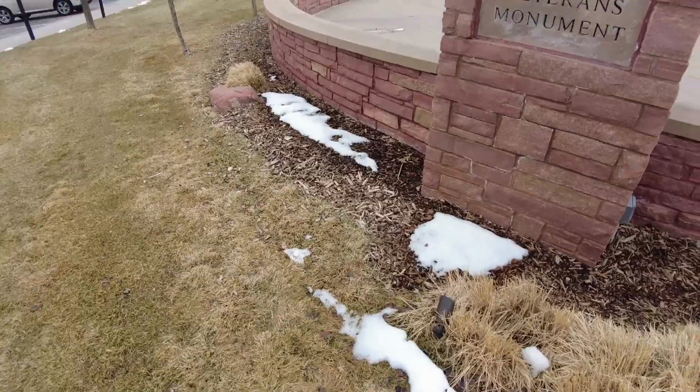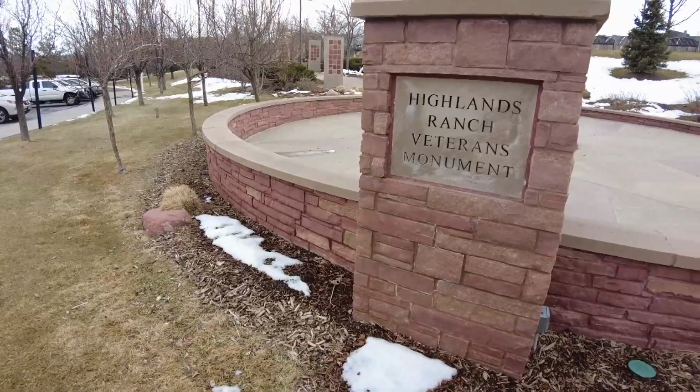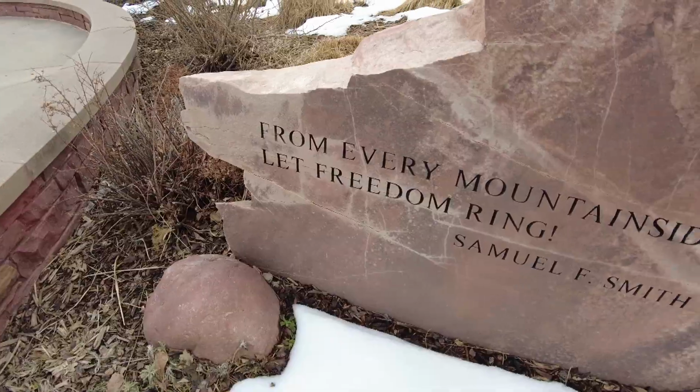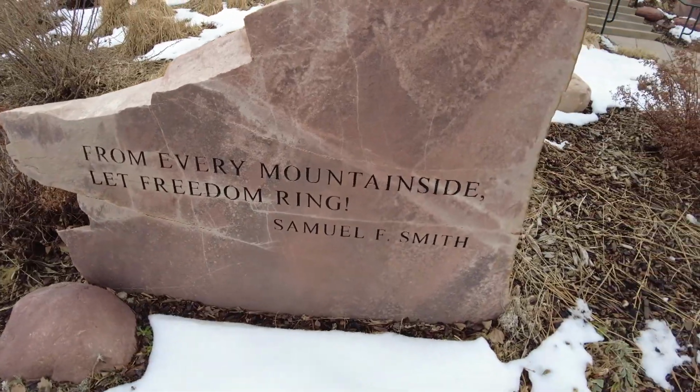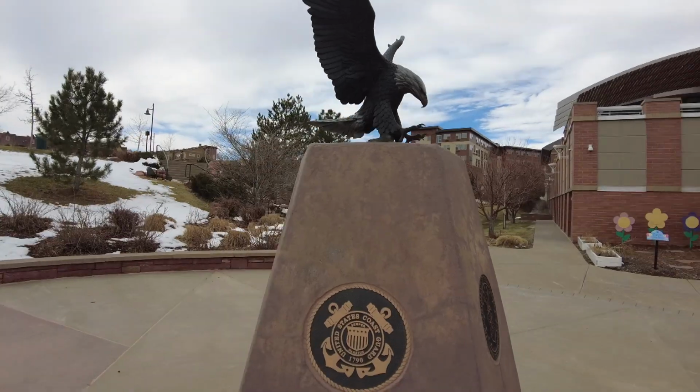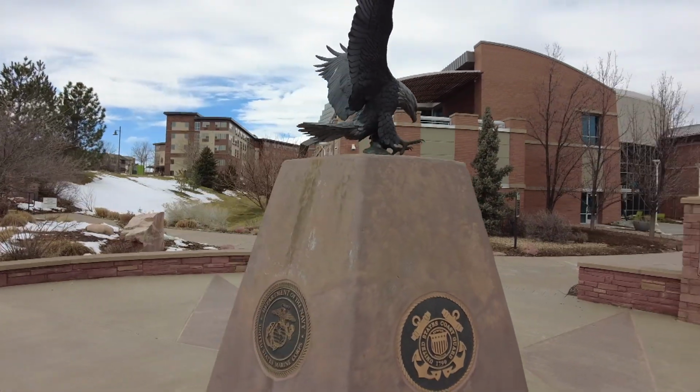Highlands Ranch is also home to a very cool Veterans Memorial. It's one of the things that I enjoy going to Highlands Ranch and seeing. As a veteran myself, obviously, I have a lot of respect for communities that show appreciation and treat their veterans well. Highlands Ranch gets very good marks for the way they treat their veterans.